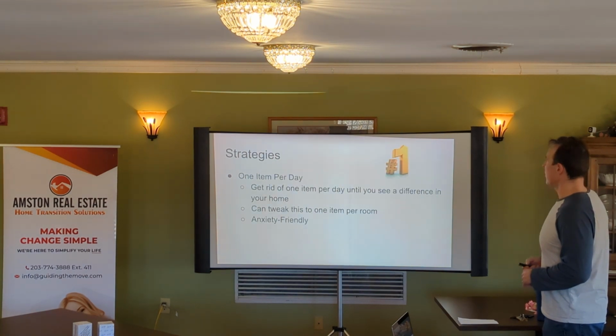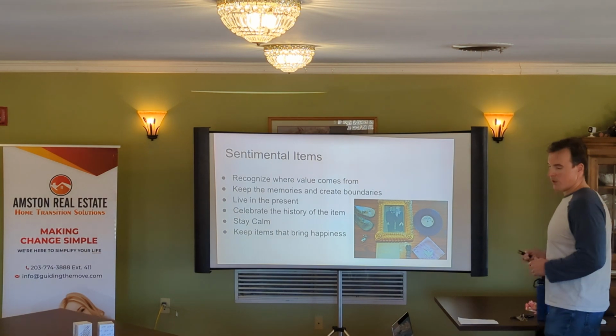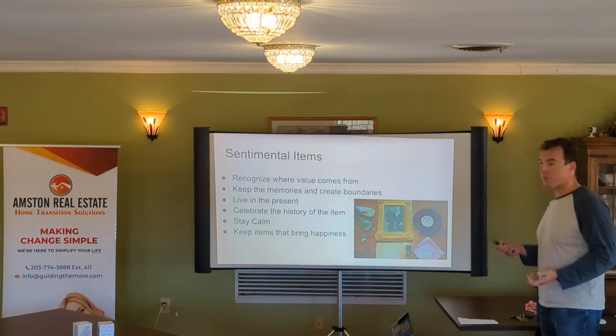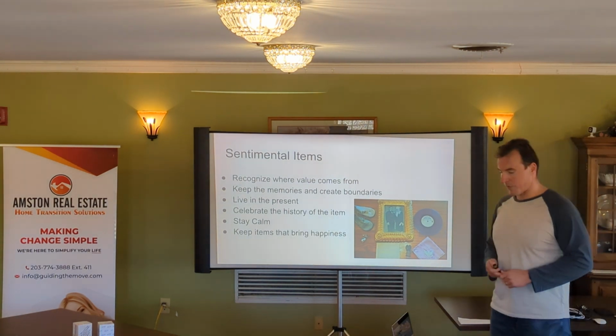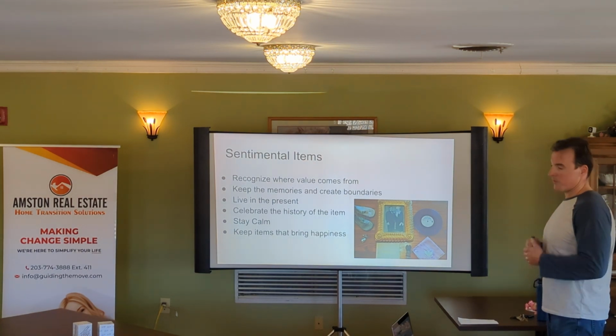I don't see it. But for sentimental items, we want to talk about where that value comes from, because a lot of times we get hung up on the emotions that item brings. If it's something that was handed down from family, or someone had passed away and given it to us, it can create some stressful situations when you have to part with that item or think about what to do. So we always encourage people to live in the present moment.